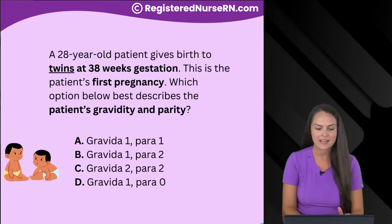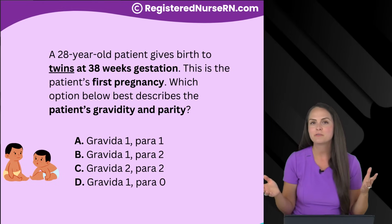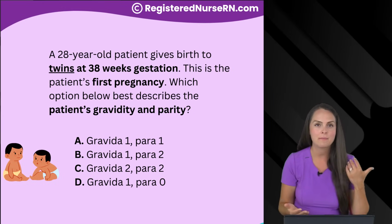This question says a 28-year-old patient gives birth to twins at 38 weeks gestation. This is the patient's first pregnancy. Which option below best describes the patient's gravidity and parity? Is it A, gravida 1, para 1, B, gravida 1, para 2, C, gravida 2, para 2, or D, gravida 1, para 0? To answer this question, we have to review gravidity and parity.